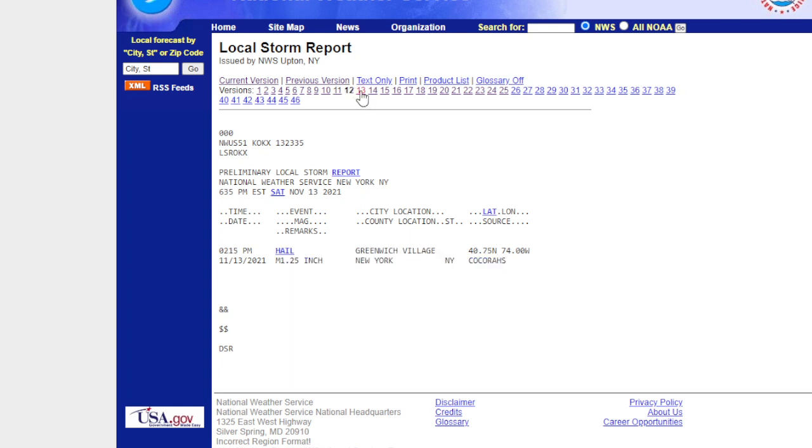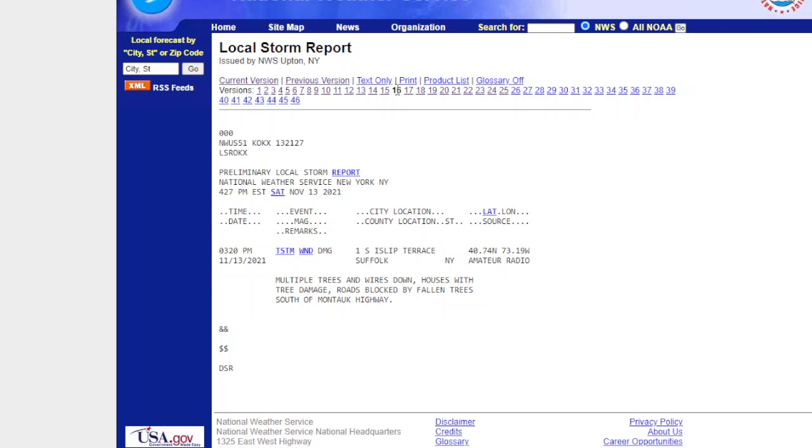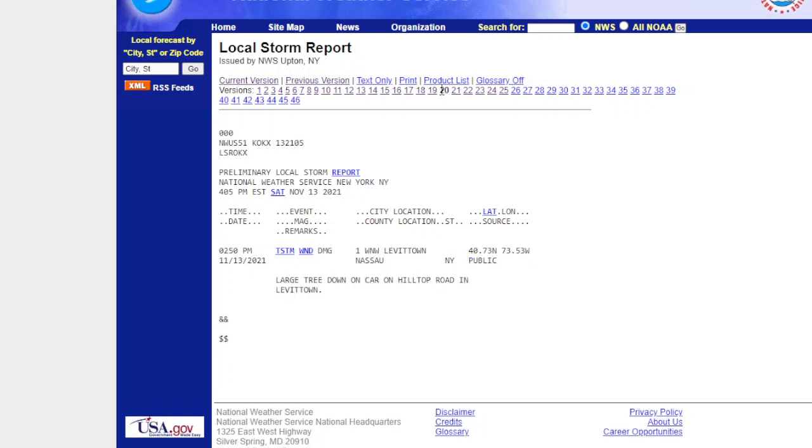Hail, 1.25 inch in Greenwich Village. A 71 mile an hour wind gust. That's more in line with what I would expect. Mechawks Bay. Down trees in Levittown. 79 mile an hour wind gust in East Mauritius. Yep, that's about right. Islip Terrace. Multiple trees and wires down. Large tree on the road. There's a lot of damage.